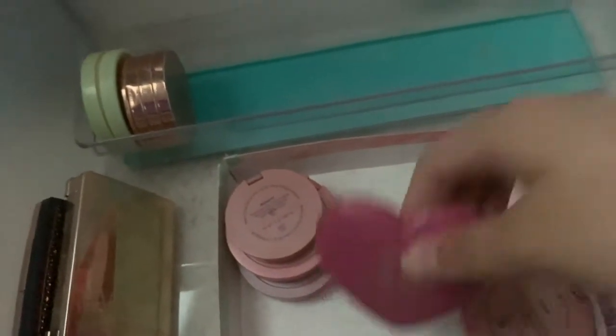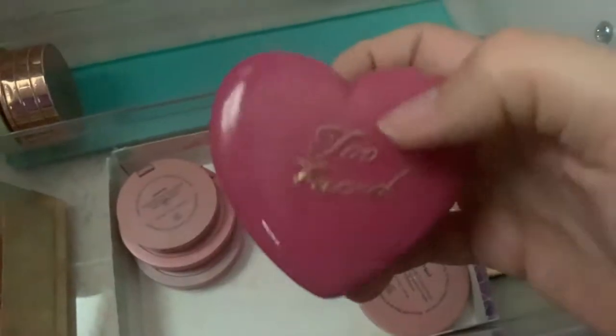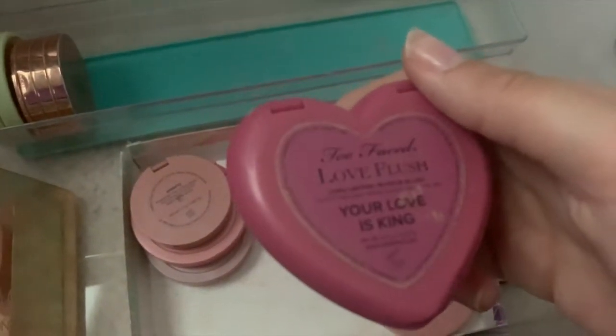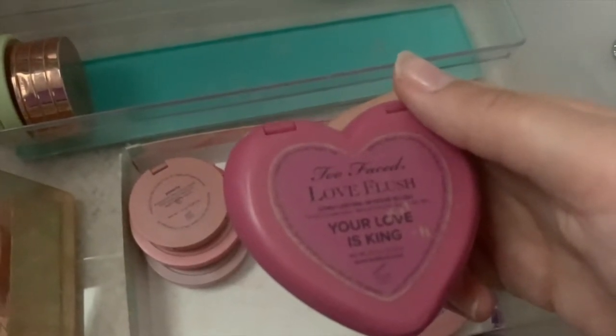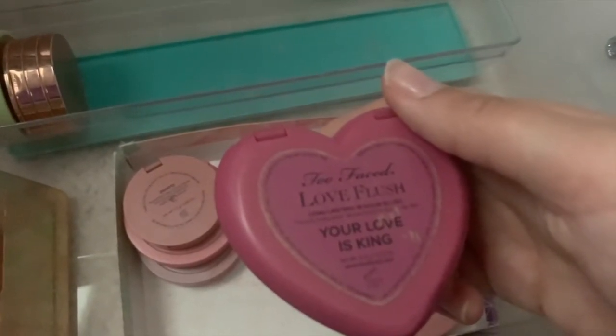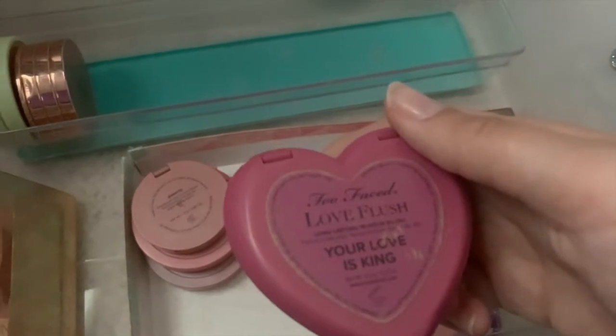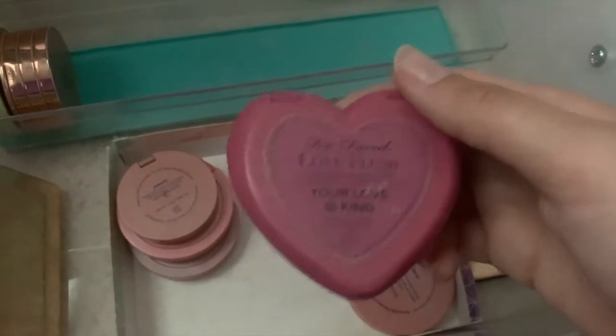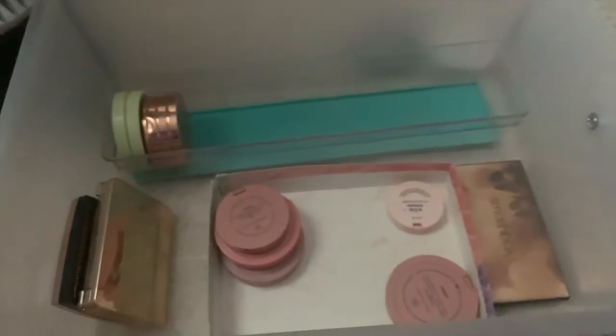One thing I think I am going to get rid of is this Too Faced Love Blush, which really pains me, but I just haven't used it in a long time. Used it in the makeup I haven't used in a while video, not that long ago, but I think I am gonna part ways with this one just because I don't love it as much as I used to. I'll swatch it for you. That's kind of what it looks like, and it's just not a shade I really go for anymore, not even in the fall and winter time. And then everything else in this drawer I am going to keep.